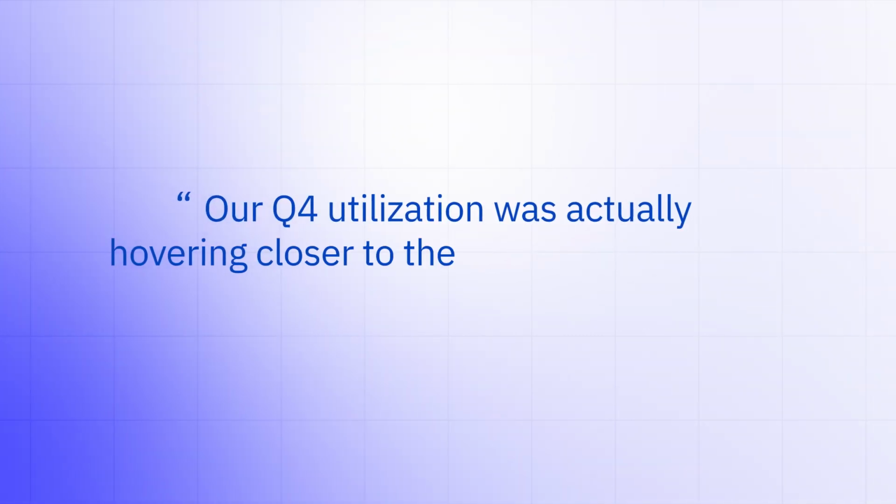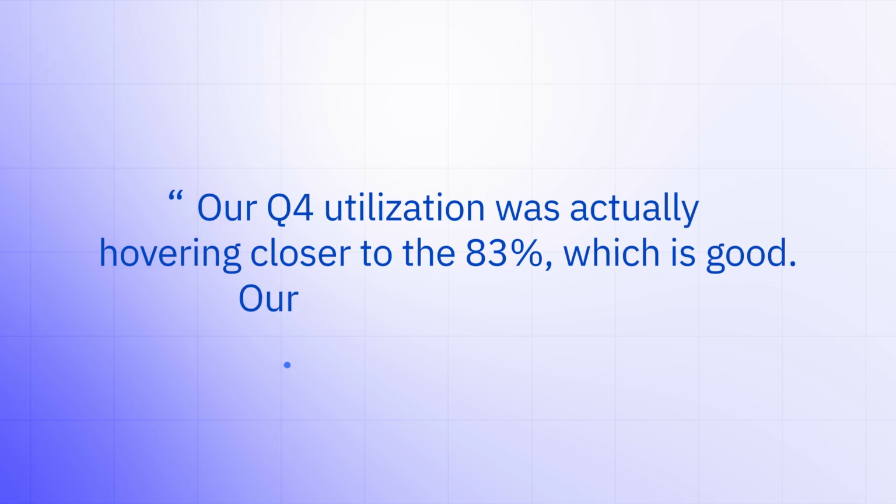Our Q4 utilization was actually hovering closer to the 83%, which is good. Our team is being utilized. We're happy with that metric. We look at project scope creep. We want to stay under 110%.